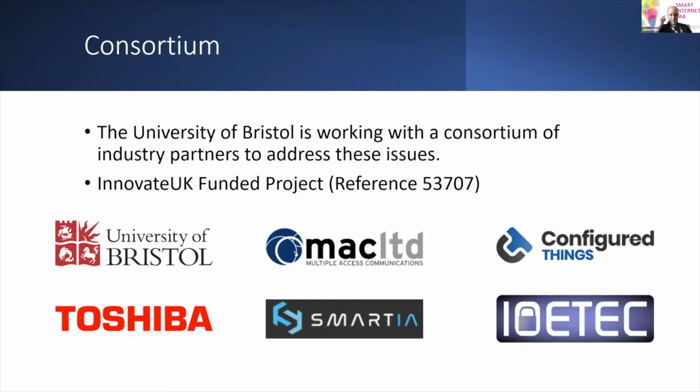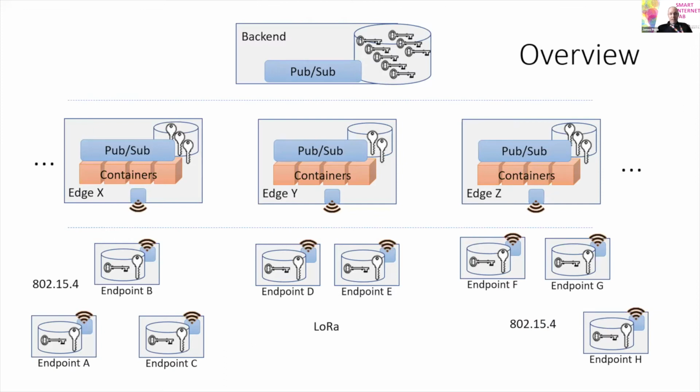We're also working with Mac Limited. They're working on putting together some of these sensors for the project. I should say, they're just COTS. They're buying COTS sensors and integrating them. So we're also working with Smartia. Smartia is bringing in federated machine learning. They have some expertise in this area. And IOE Tech has expertise in secure key exchange. And finally, Configure Things has expertise in basically defining data flows and who can see what. So this is the consortium, and so next slide. So here's the overview.